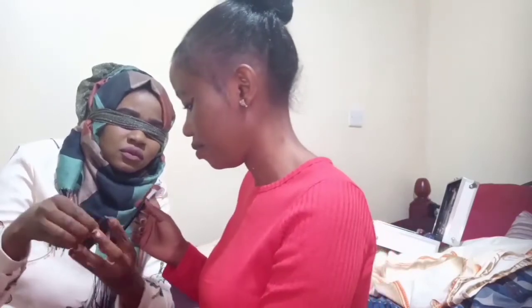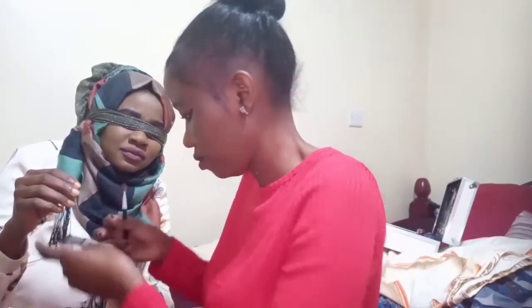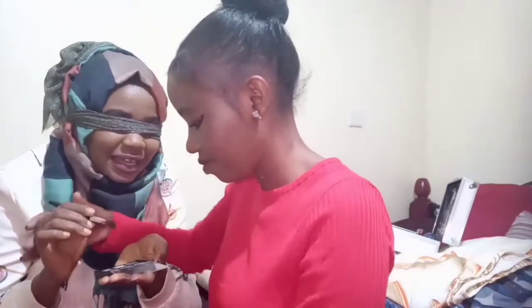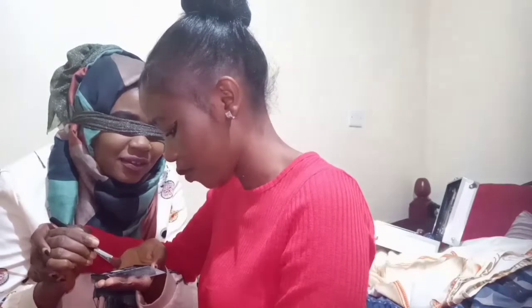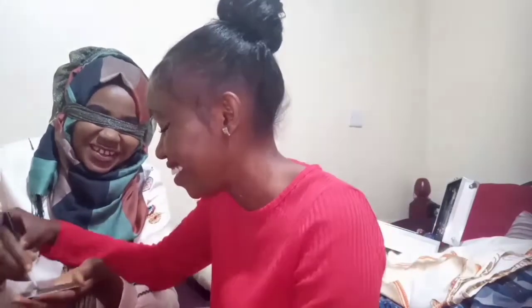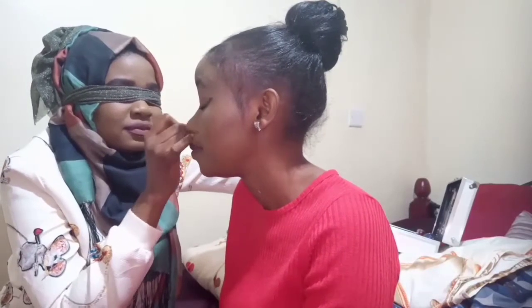eyeshadow. I can't wait to see makeup from my artist from India. The brush. The brush. I can't open this. Oh my, so you know, the problem is I can't see the color. So which color? Which one are you supposed to? I don't know. You choose a color which can match with your dress. With my dress? This one? Okay. This one. Which one? This one. Okay.